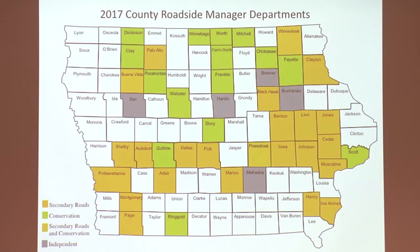In around two-thirds of the counties, the roadside manager is in the secondary roads department, so they work for the county engineer. In around one-third of the counties, in green, they work in the conservation department. And there are five counties where they report directly to the board of supervisors. That's what independent means.